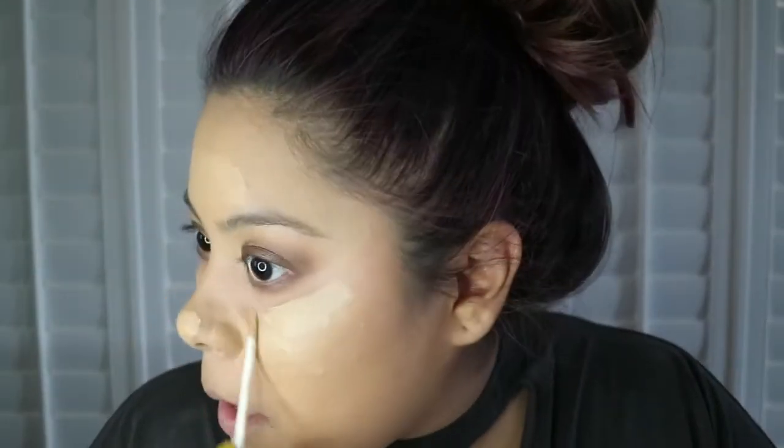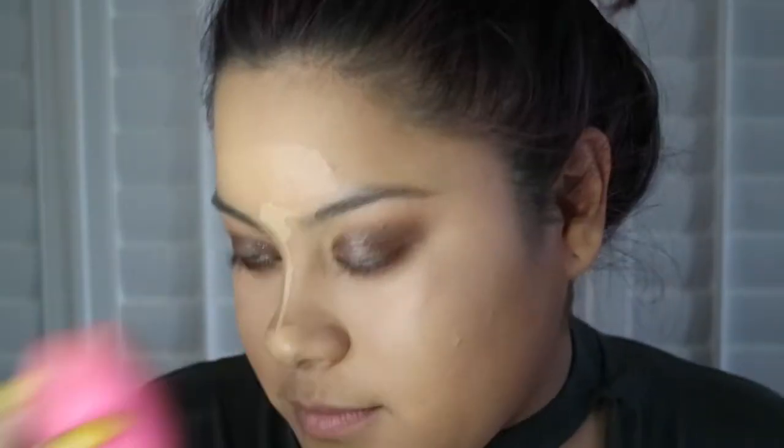I like to use two different shades of concealer when I'm contouring, I guess. I use Macadamia and Custard. After you get done doing that, you should look something crazy like this. And then I go in with my beauty blender to blend it out.